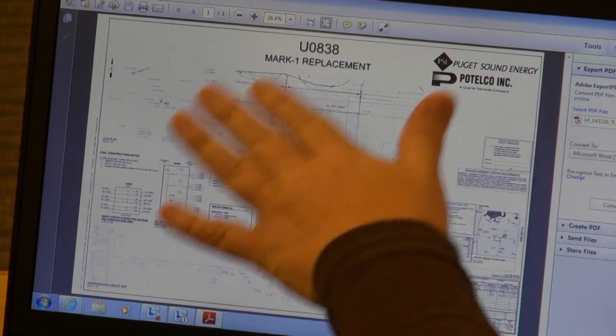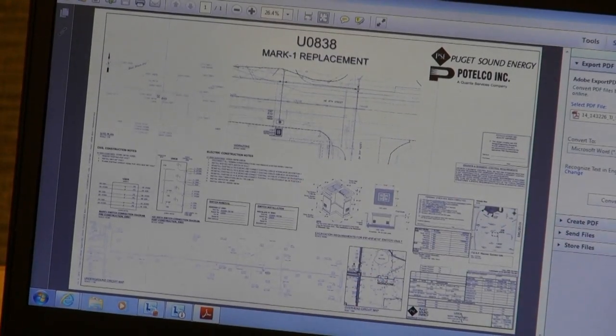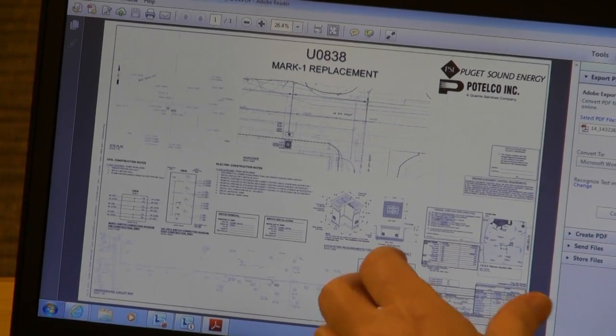Everything is done electronically. I think just for Patelco in particular, it's meant quite a bit of time savings, and the ability to put together documents in a fairly routine format, get them onto the computer, and get them submitted into the city.